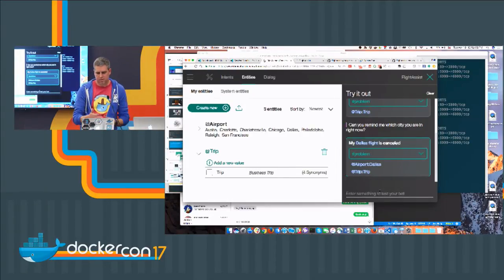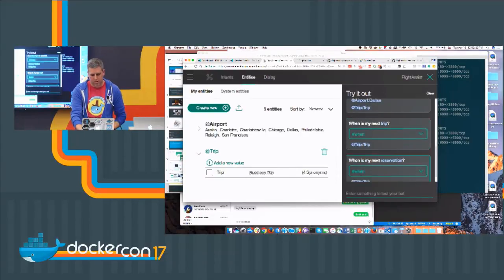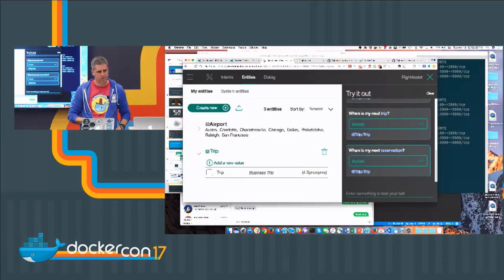The nice thing about this workspace is that I can actually try it out and say, when is my next trip? And I see that I hit my when intent and that I was talking about a trip. So even if I say, when is my next reservation, that still hits on my trip entity. So again, programmatically now, when I use the API, I'm going to get information about these intents and entities in my application.